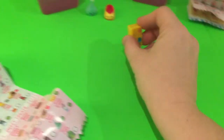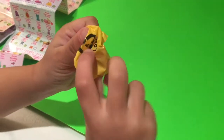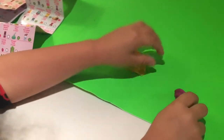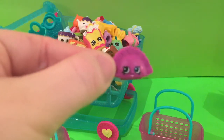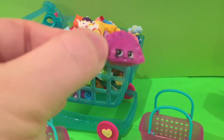Oh, so cute. I want to open it. And that's Frosty Fridge. Oh my god. Look at you. Look at that. That is Humpty Dumpling. Chloe's last Shopkins she opened. So we like this one. So cute.